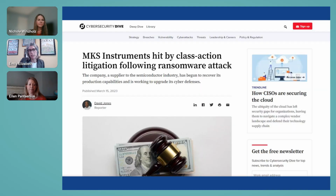So I want to talk through an example of a recent cybersecurity incident. And I want to go through the before, during, and after stages through the lens of how this particular organization would utilize their cybersecurity insurance policy. So this is a story about MKS Instruments. It's a 60-year-old company. Today they produce semiconductors. And in February, MKS was victim to a ransomware attack, and it suspended part of its manufacturing capacity and shut down their website for more than 10 days.